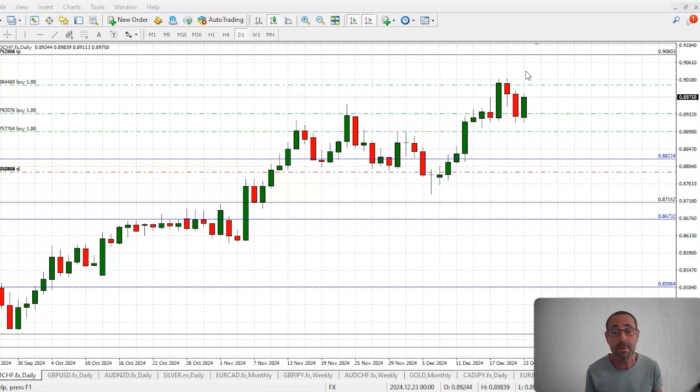All right, so we're going to be waiting for it. The minute price action starts to cross above that highest trade that we have here, we're going to be firing off the last trade. So that's dollar Swiss franc closing in on target.